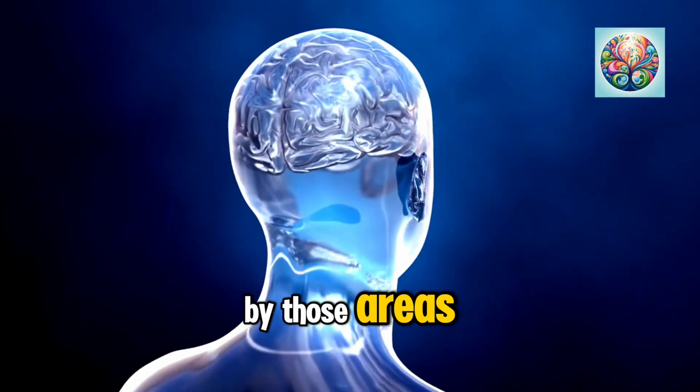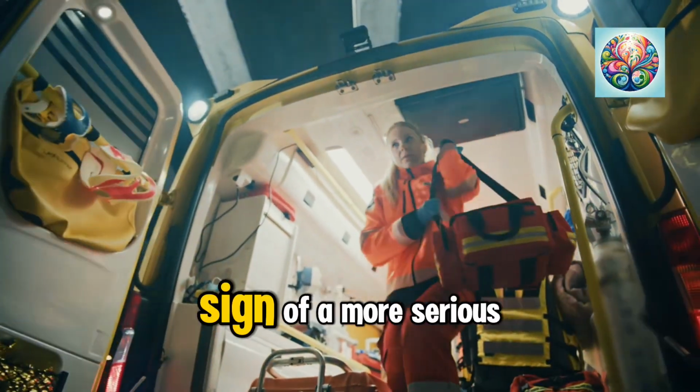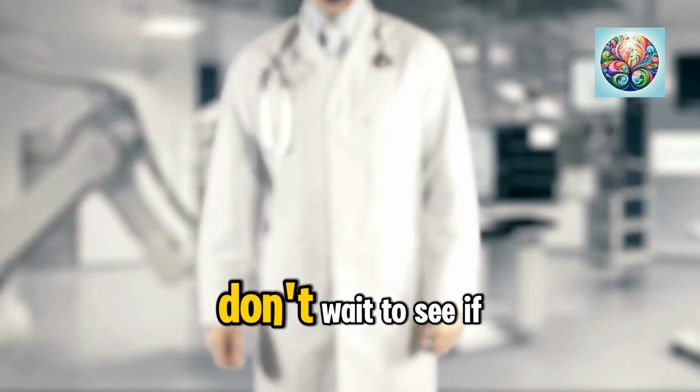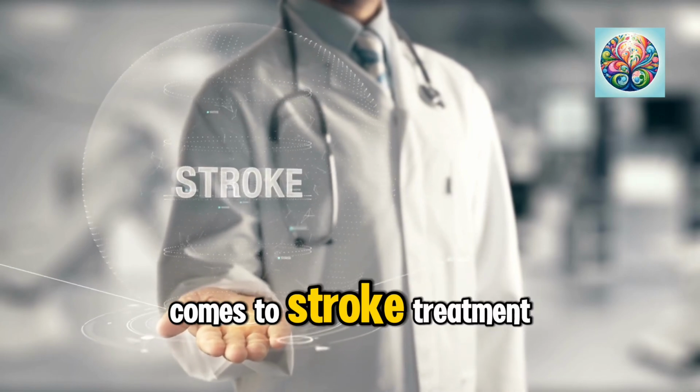by those areas. If you notice this, seek medical attention immediately, as it could be a sign of a more serious stroke. Don't wait to see if the symptoms go away on their own. Every minute counts when it comes to stroke treatment.